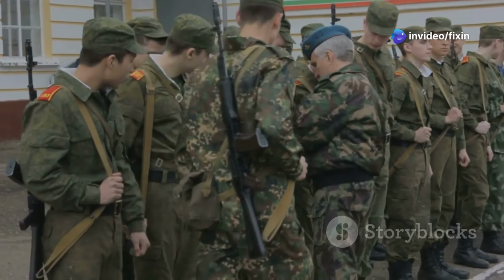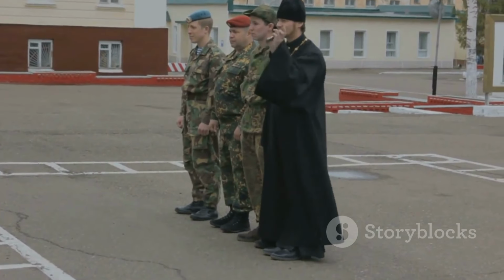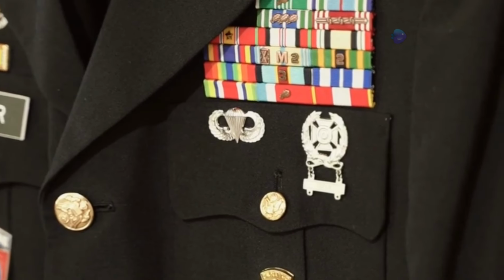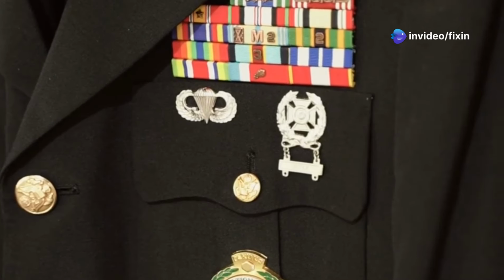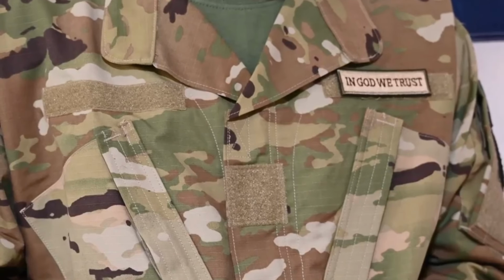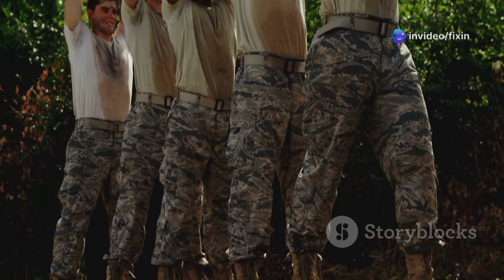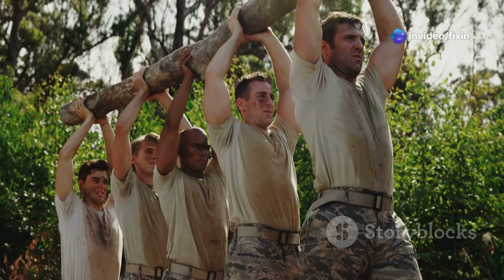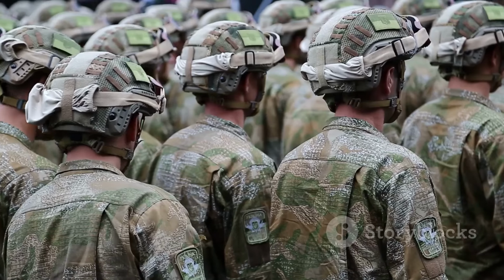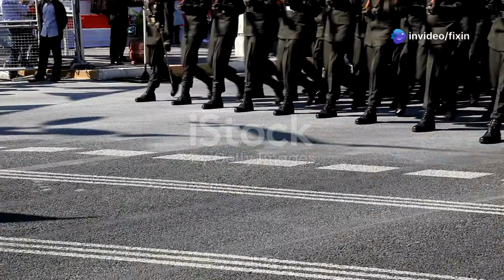This visual representation of authority is crucial for maintaining discipline and ensuring orders are followed swiftly and efficiently. Beyond rank, uniforms are adorned with a myriad of badges and patches that signify a soldier's skills, accomplishments, and unit affiliation. These symbols of expertise and experience serve as a source of pride for the wearer and a visual shorthand for other service members. The uniformity of dress, combined with the clear visual cues of rank and specialization, fosters a sense of order and cohesion within the ranks. It allows soldiers to quickly identify their comrades and understand their role within the larger military structure.